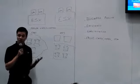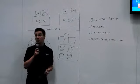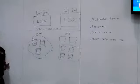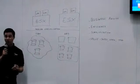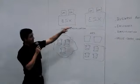So here I'm going to talk to you today about really the benefits of scale-out storage as it applies to large-scale server virtualization. So first, I want to remind you all of the dream of virtualization and the promise that you're hopefully here for, which is business agility.